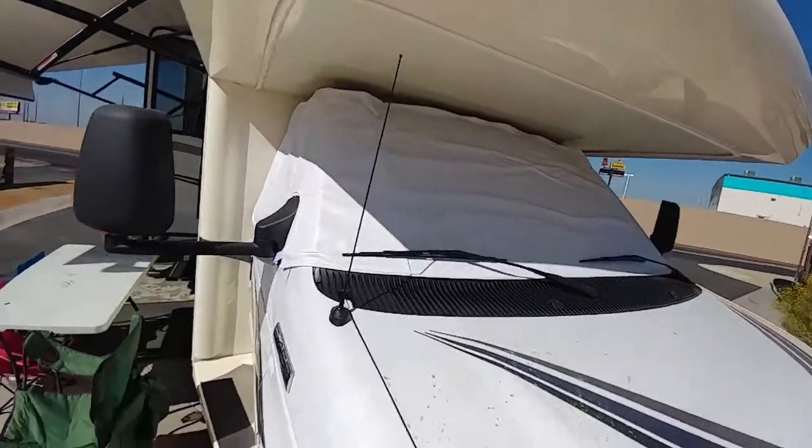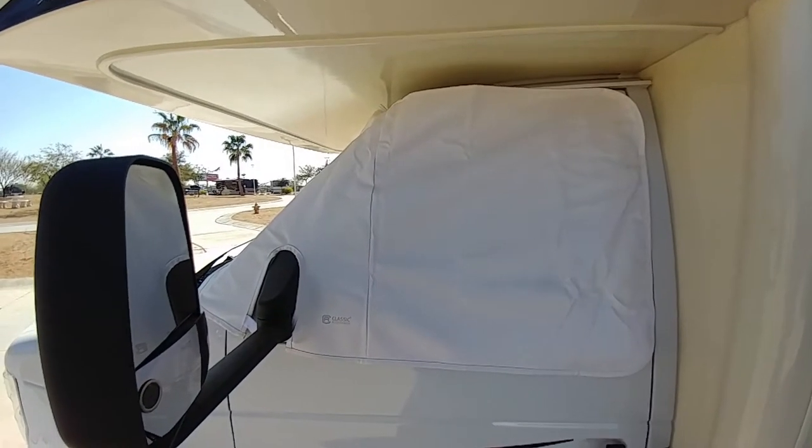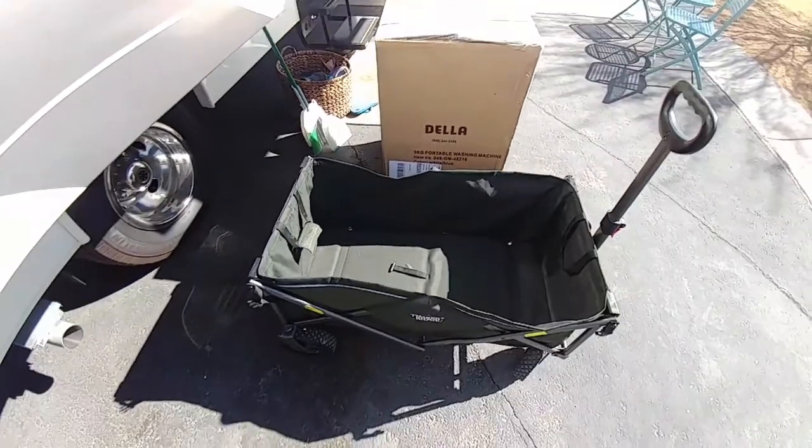We got this window shade for the front of the RV. Have a little more privacy, and we can put stuff in the front of our RV to store stuff when we're not driving. So we got a cart, folds up like this.